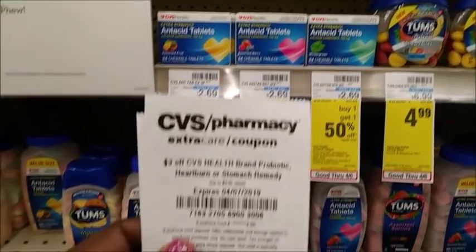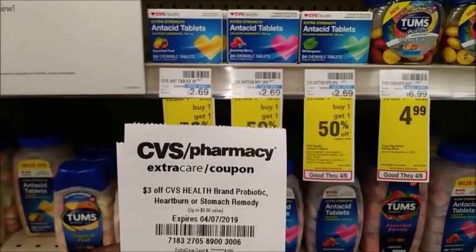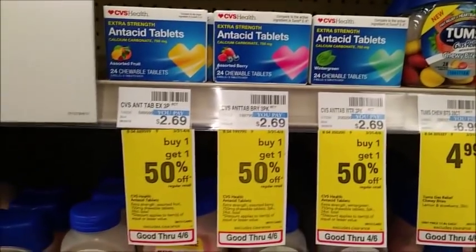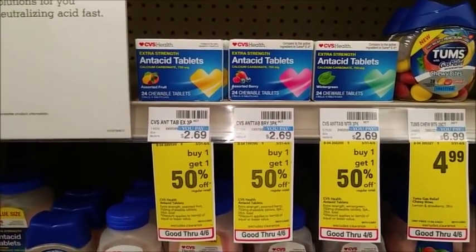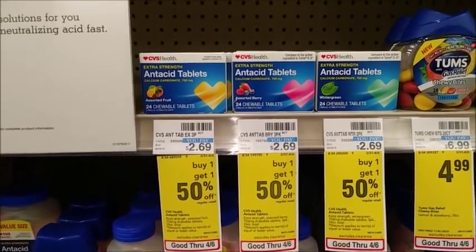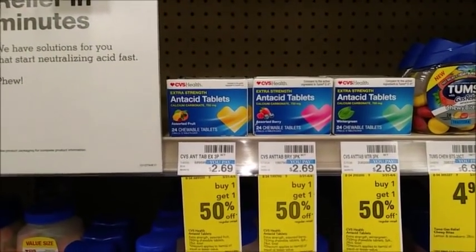Okay, so I do have a CRT I got this week. It's $3 off of CVS Health Brand Probiotics, Heartburn, or Stomach Remedies. And I'm assuming that you can use this for the antacid, since that is a stomach remedy. Anyway, they have these buy 1 get 1 50% off. They are $2.69. I guess I would just buy one of them, because I don't know if it'd be worth it to buy 2, because I'd still be paying for them and I really don't want to pay for them. The point of me using these CRTs is for free stuff, not to pay for stuff that I don't necessarily need. So I'm going to pick up one of these, making this absolutely free. Am I making you dizzy?